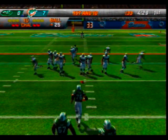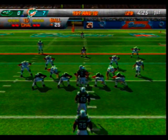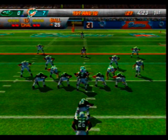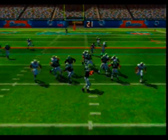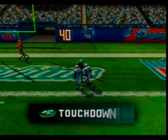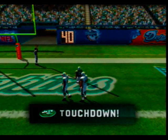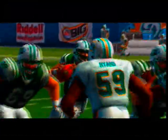Ball on the 25-yard line. They line up in the I formation. Shannon, the motion man. Hey, watch the screen. He'll pass on first down. Throwing. Jumps up and he has it. Touchdown, Jets. When you get this kind of execution, you got a great chance of making a big play.